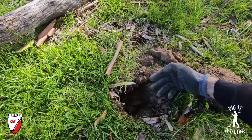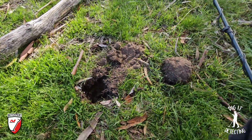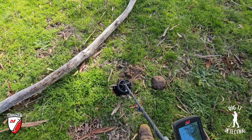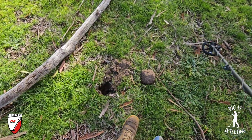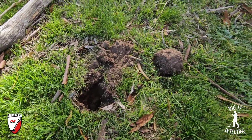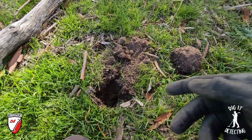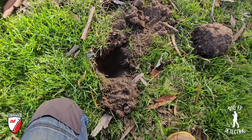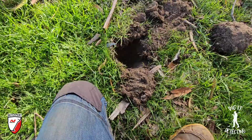What we're going to do too, we're just going to move that plug out of the way, because now we've opened the ground up. There he is. Now we've opened the ground up, we've made it that much easier for the coil to sniff out the coin and give us better feedback. Whoops, nearly dropped the camera there. So let's have a bit of a look.